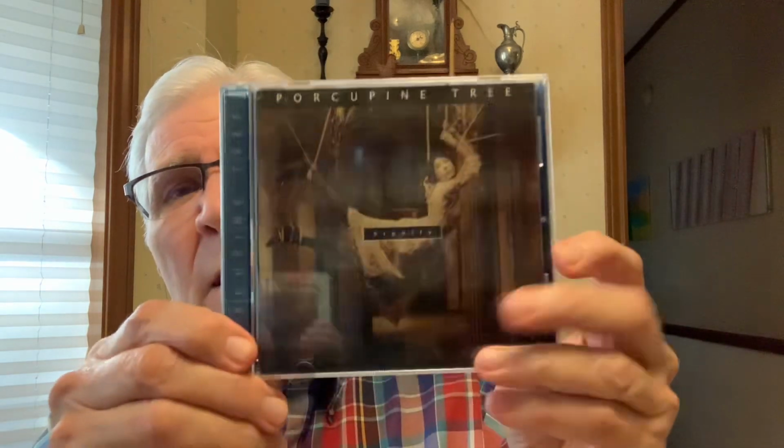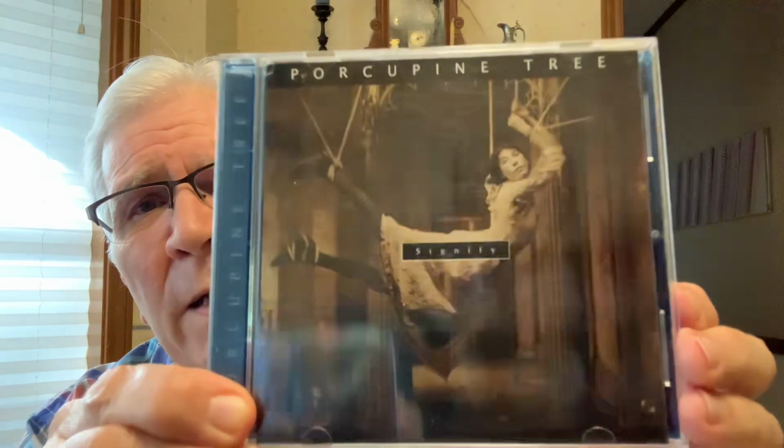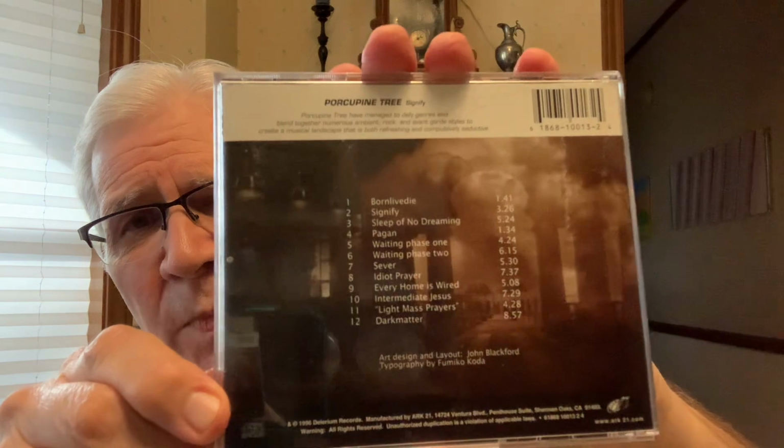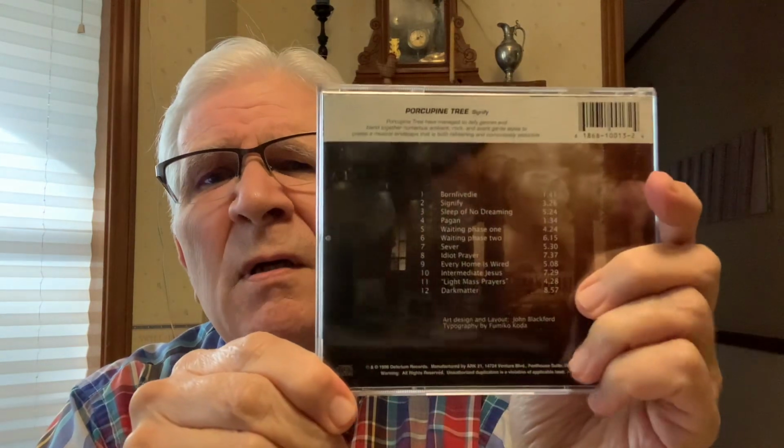And I thought I might show some CDs I've been listening to lately. Kind of got on a Porcupine Tree kick here lately. These guys here, they're from England. And I really like a song on here. They have nice artwork on their albums. And when I first bought these a long time ago, this came out in '96.